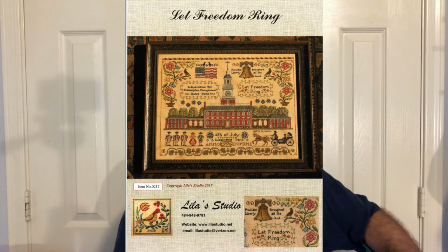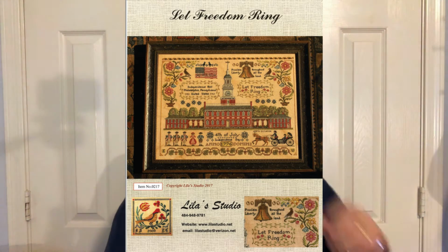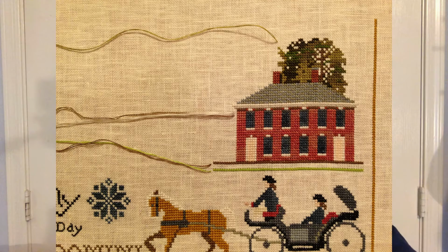so we'll talk a little bit about my plans. My plans are not really set in stone, but I'm going to show you what I'm working on now. And I've decided to start working on Let Freedom Ring by Lila's Studio. I'll insert a picture of what it will look like when it's finished here. I forgot to pull it out to show you, but here it is. And I'll also insert a picture of what it looked like the last time you saw it, just for completeness. I've only worked on this for a couple of days, so there's not going to be a lot of difference from the last time you saw it.